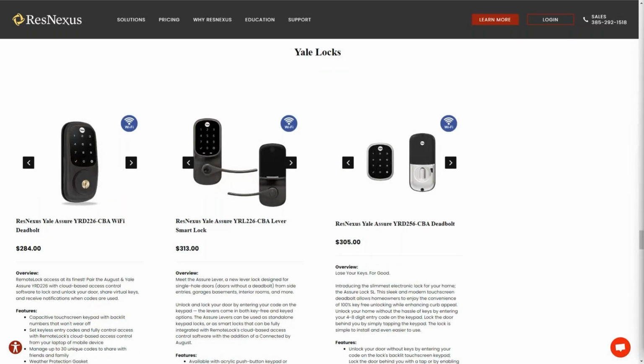Now moving on to Yale. These Yale locks all have capacitive touch screens with backlit numbers that don't wear off. The left lock on the screen, the YRD226 deadbolt, has a weather protection gasket, making it suitable for outdoor or indoor use.